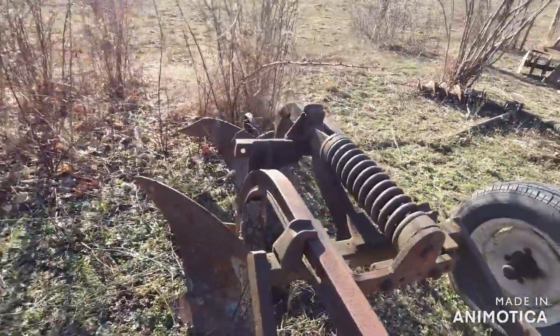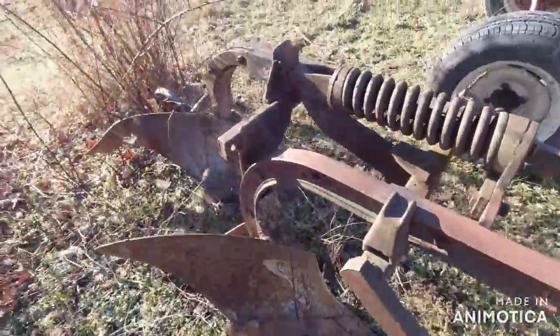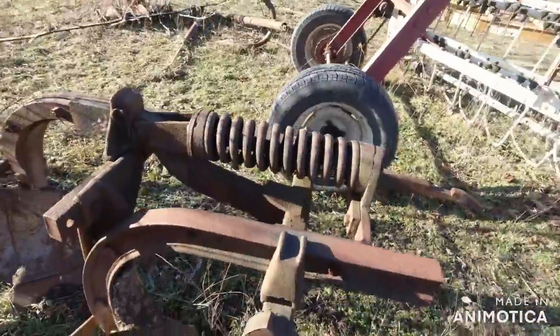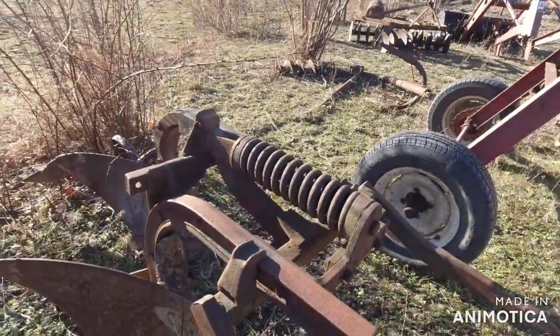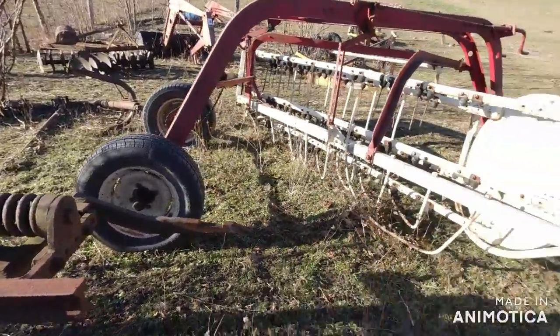Here is a plow. It's for the Super C. As you can see, it has the fast hitch. I'd say since it's for the Super C, it's an International or a Farmall, whatever you want to call it, plow. I don't know, but that's what we're running on.